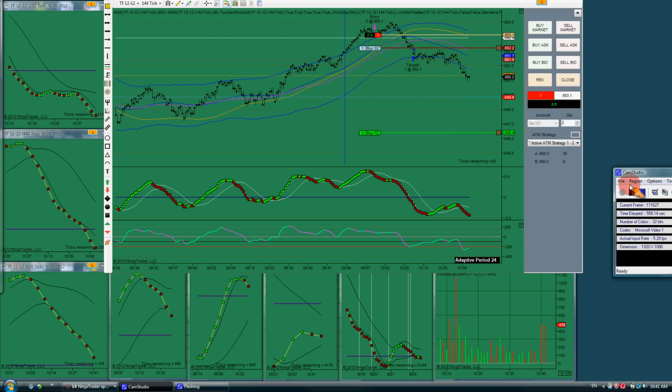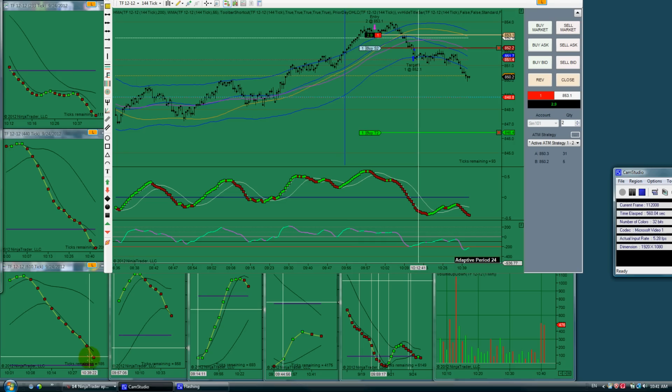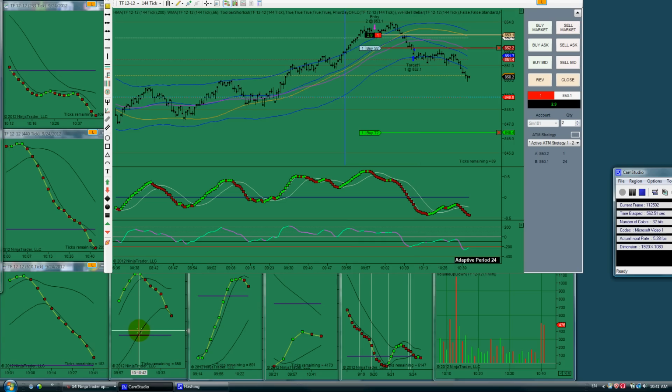Now we've got 610 coming to the center line. However, 987 could print on the rail. If it does, that's a great sign. This is a good sign too. Good sign here. Could easily be a bear flag here. Still got everything saying more down.